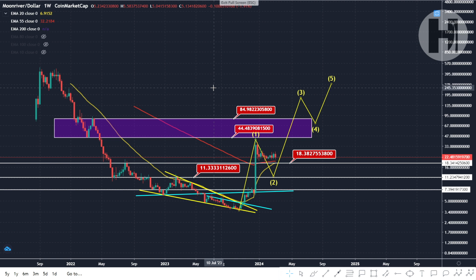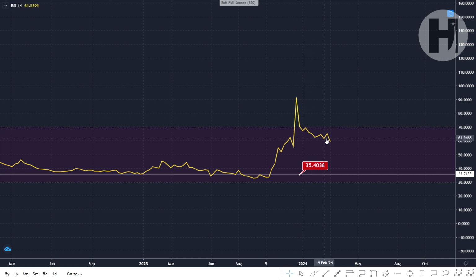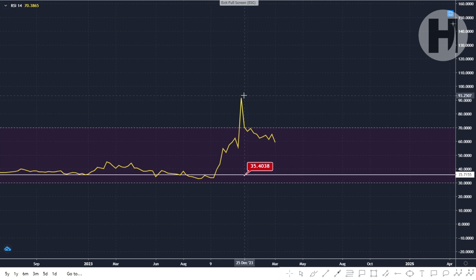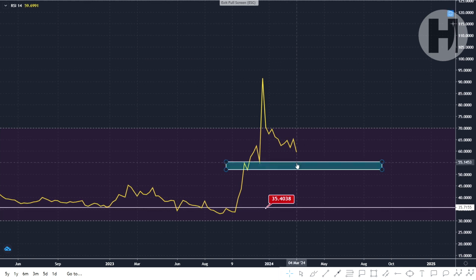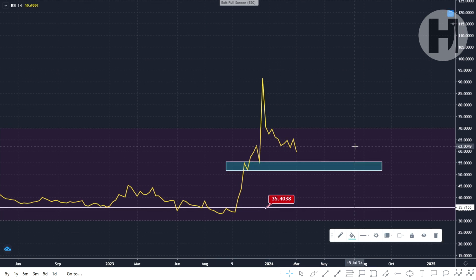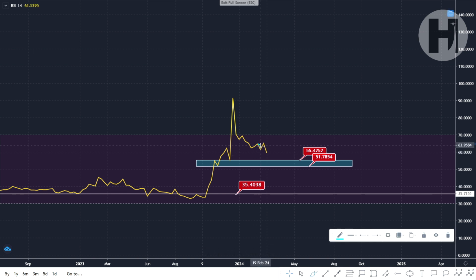But if we take a look at the weekly RSI, I like what I'm seeing here because we are pulling back down from the overbought. We were really overextended here. So thankfully we had a nice pullback. We can reset our oscillators here. I would take a look at this area over here as a really good entry point. So we have 55 on the index all the way down to 51.7, and this is where we bounced off in November 2023, and this is potentially going to be our support level over here for us to cool off and then have another explosion into the upside.